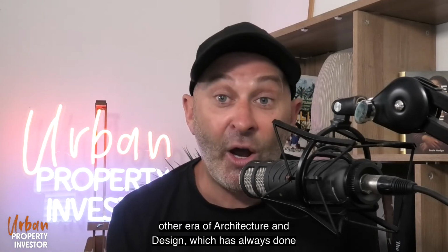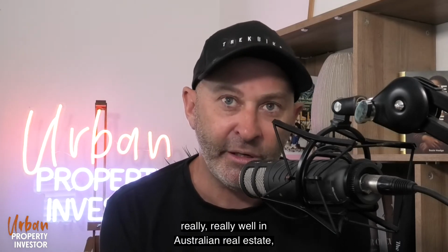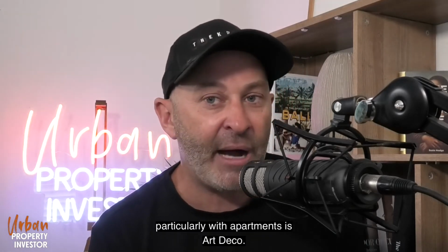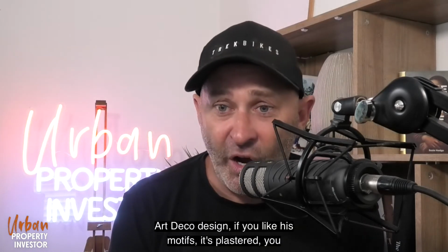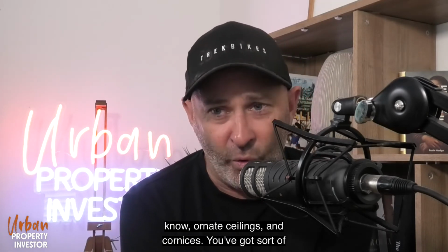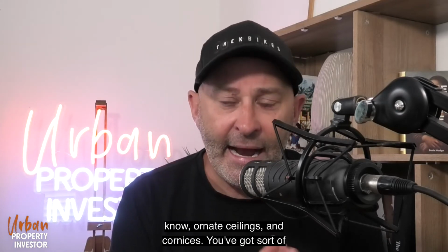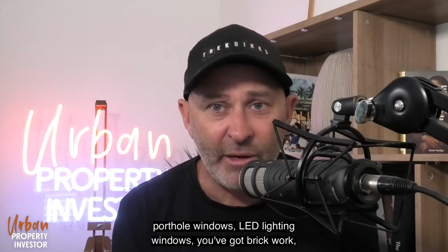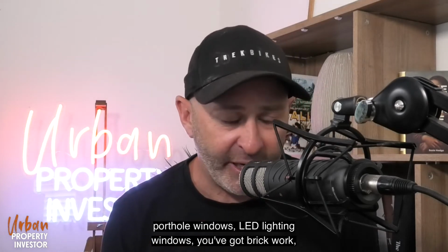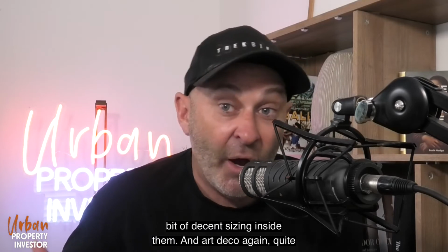The other era of architecture and design which has always done really, really well in Australian real estate, particularly with apartments, is Art Deco. Art Deco design, if you like, is motifs. It's plastered, ornate ceilings and cornices. You've got sort of porthole windows, LED lighting windows. You've got brickwork. And quite often, Art Deco apartments, there is a little bit of decent sizing inside them.